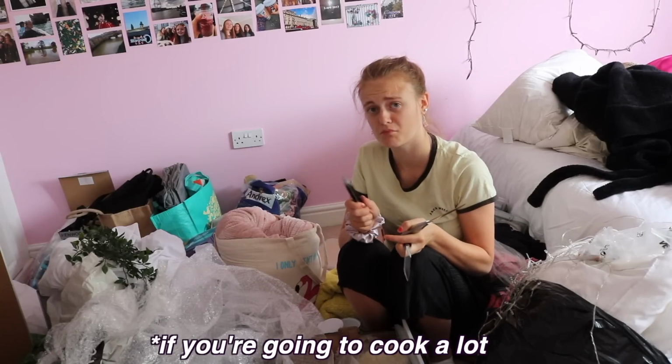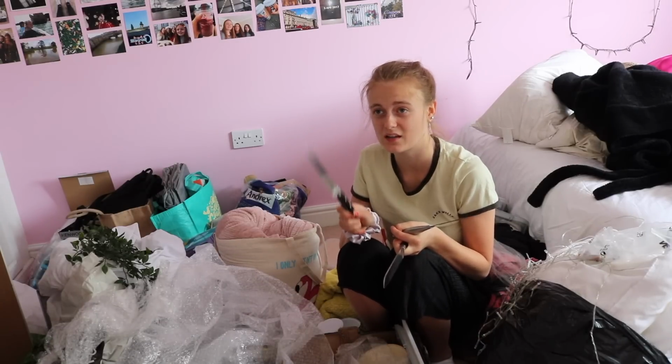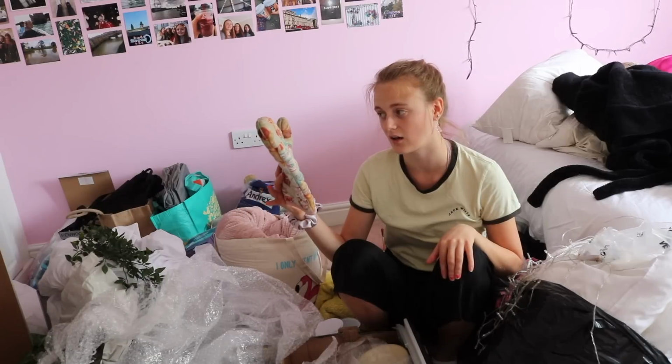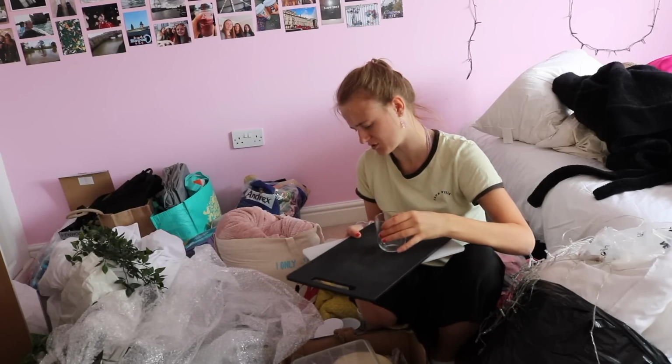And then also, this is really extra, but take a knife sharpener, because when your knives get blunt, it'll be really hard to chop stuff up. These are literally so blunt. An oven glove. Definitely get an oven glove. Very helpful. Don't use a tea towel. I think I'm just going to stick all this in the wash because it smells horrid.